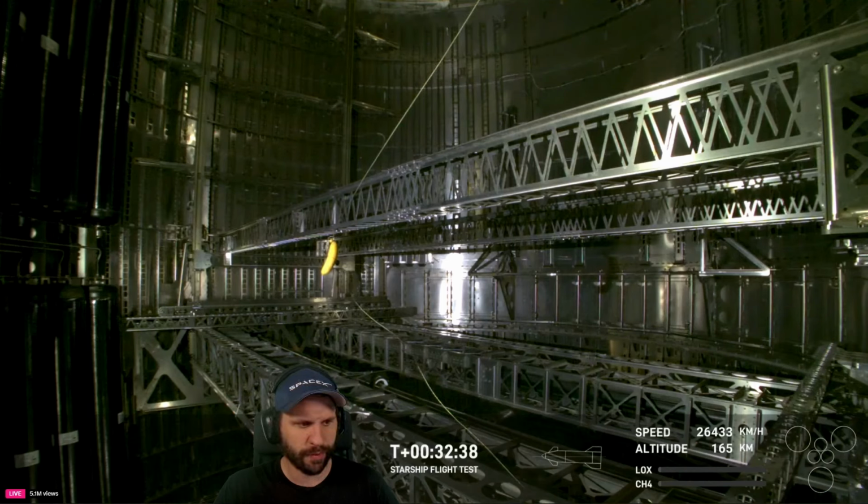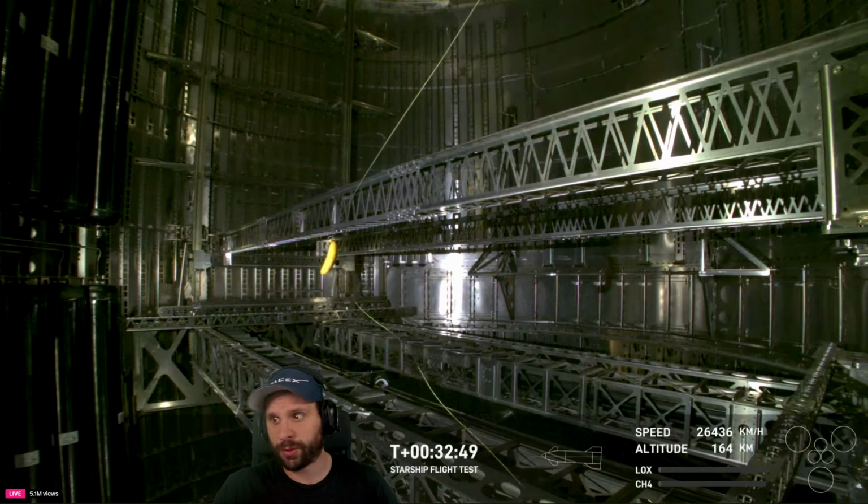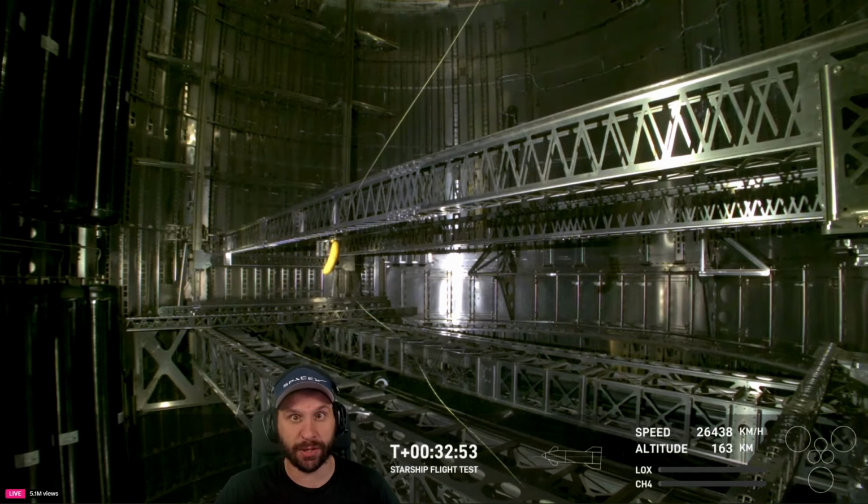I think we're going to get a view of the banana during re-entry. I hope so. They just have to retrieve it and put rice in it until it dries out. That's what they did with Booster 11. They pulled Booster 11 out of the water, at least the engine section.